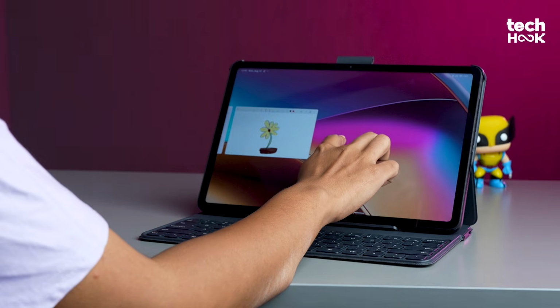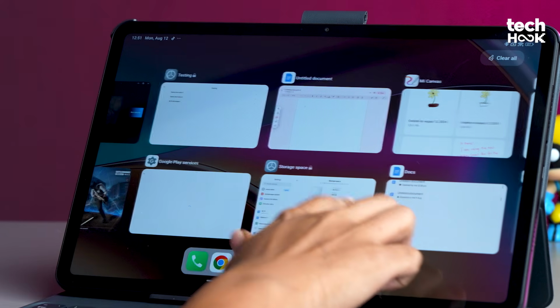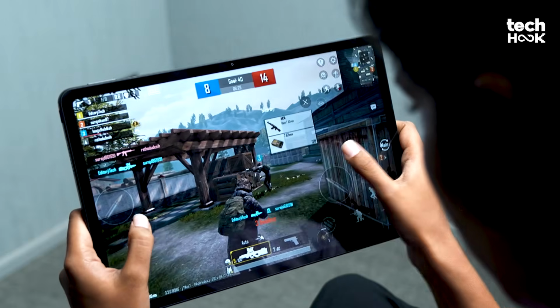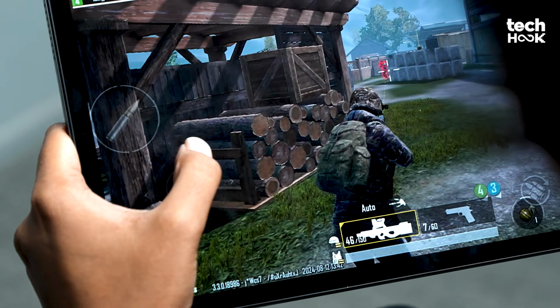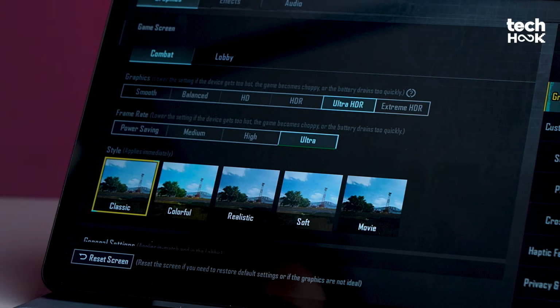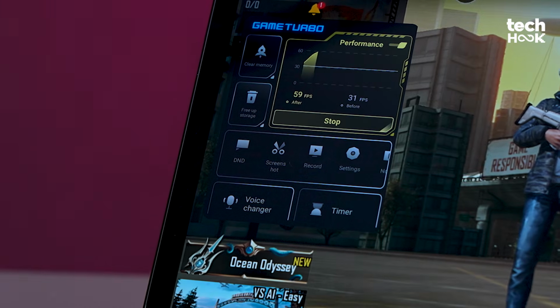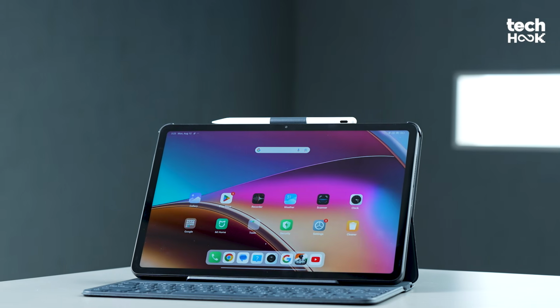For everyday use, this tablet handles light to moderate multitasking pretty smoothly. I did notice a bit of lag here and there, but when it comes to gaming, it's surprisingly smooth. No major stutters, even with BGMI settings pushed to Ultra HDR. It does get a bit warm, but if you're using Xiaomi's keyboard accessory, that's not really an issue.